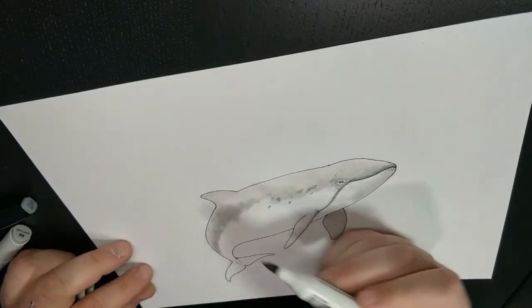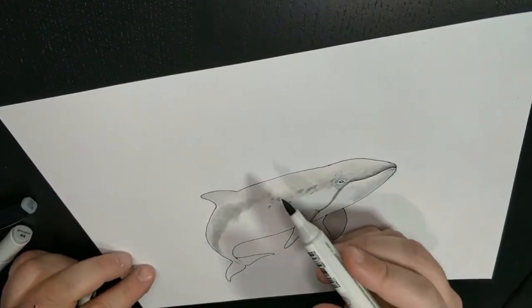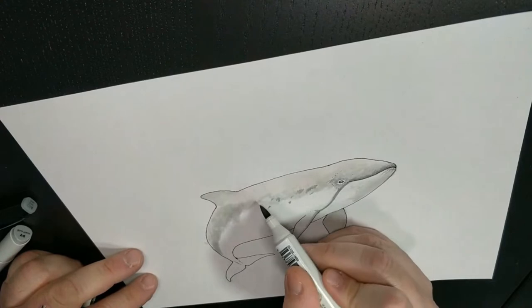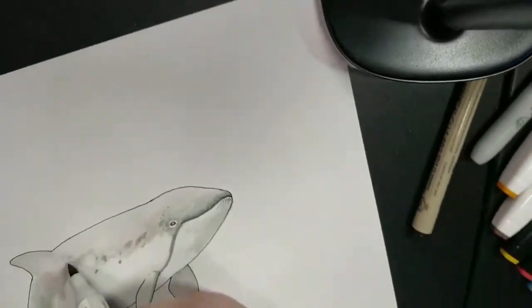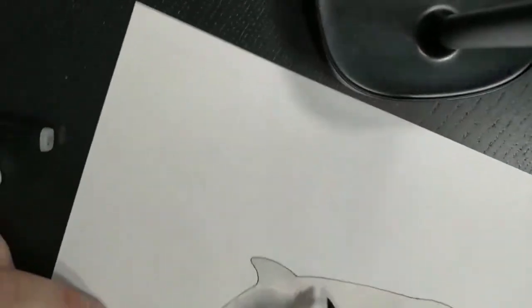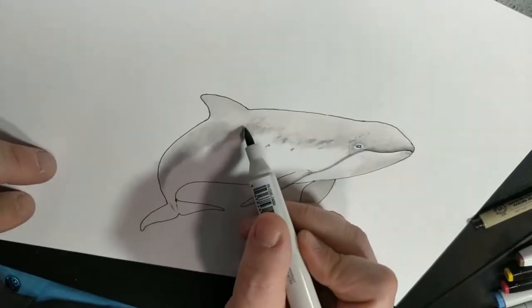Which doesn't matter, because this is actually a symmetrical animal. That doesn't mean, however, that all cetaceans are. The really cool thing is that if you look at fin whales, for example, they are asymmetrical in their color patterning. The right and the left half sides of the animal are colored differently.